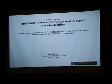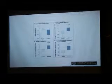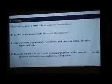Lastly, before I end, there were some studies of interleukin-1 receptor antagonist in type 2 diabetes. It was used in type 1. In type 2 also they found it was useful in the first study, which came in the New England Journal. Those were the short-term studies. Long-term studies found they were not beneficial. So this is also not useful.